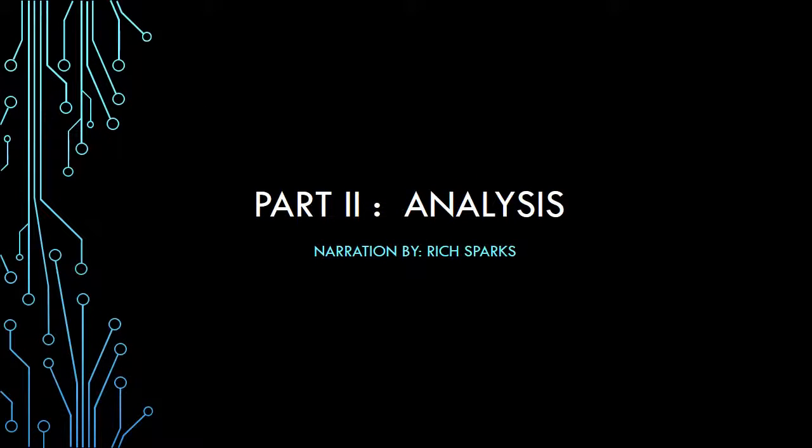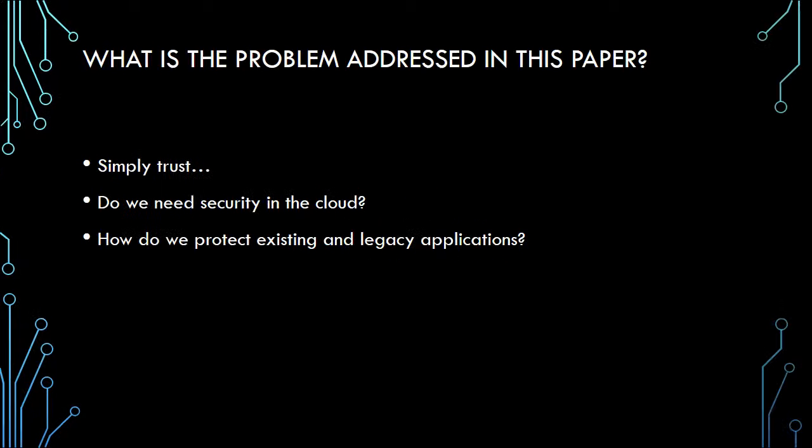Hello everyone, my name is Rich Sparks and I will be doing part 2 of the analysis. So what is the problem addressed in this paper? Well, simply trust. We need to ask ourselves, do we need security in the cloud? And the answer to that is yes, we need to protect ourselves from malware and other types of attacks.